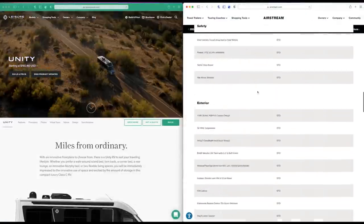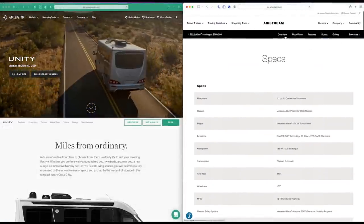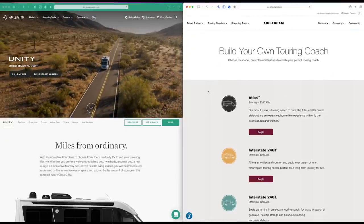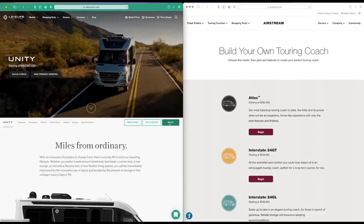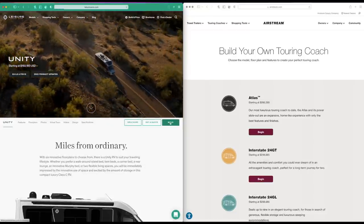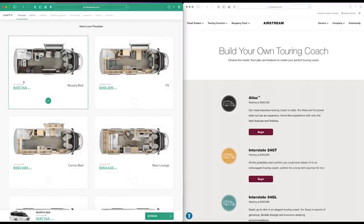Okay, so now we are on both systems here. So we are going to jump in. We are going to build. So let's see about building. Let's build our own here. All right, and then let's build our own here. And let's compare price when it comes to the leisure travel van versus the Airstream Atlas. All right, we're going to jump on here.